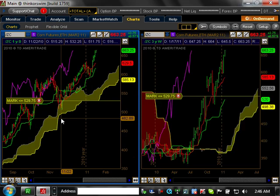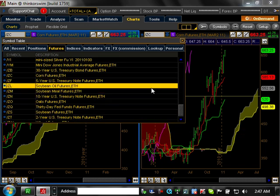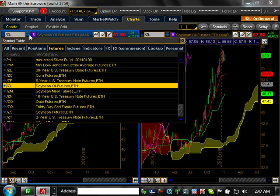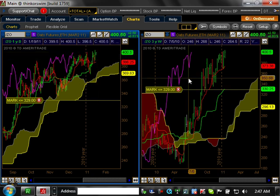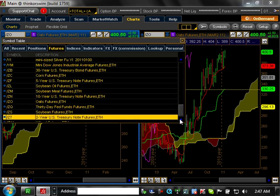If you look at corn, corn is breaking out to the high side, so it's bullish trending on both time frames. Let's go look at soybean oil. Soybean oil is breaking out to the higher side, trending on the weekly time frame. Let's go look at oats. Oats is now just starting to break out again on the daily time frame, possibly. Here it needs a little push up, but the weekly is intact and looks very, very strong. So oats just needs a little more push, and this thing's going to keep on taking off to the higher side.